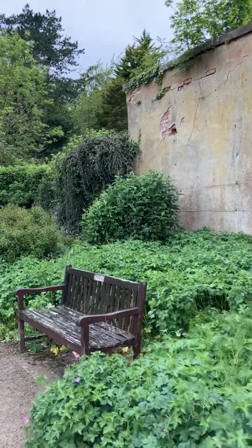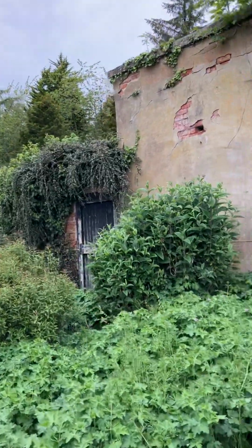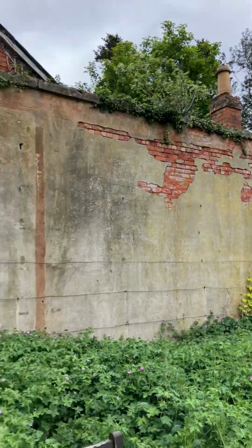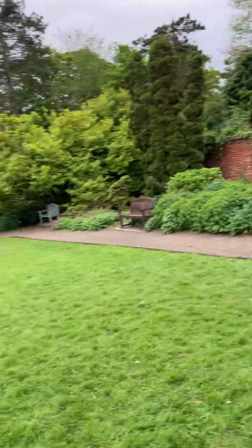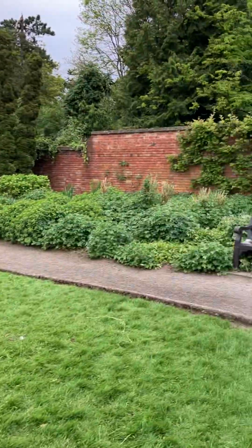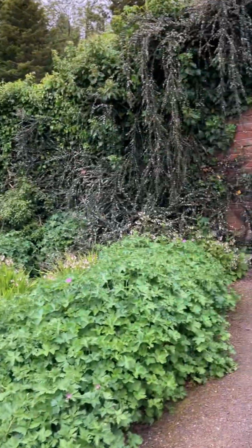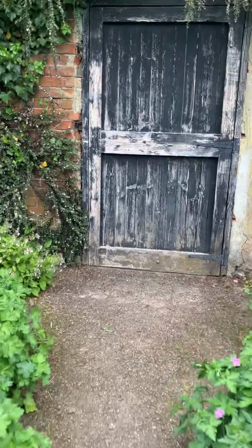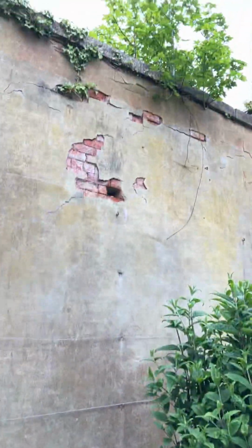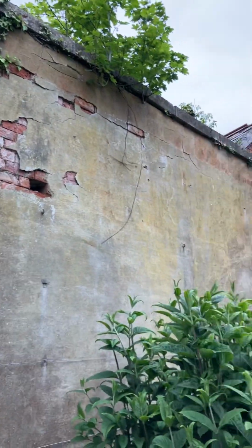And Lady Dixon would have sat in the house here. And of course, that would have been the view then. So it's tremendous. And this is the other side then of the door. I showed you the other side, if you remember, of the door. And you can see the red brick there where that's been plastered over as well.